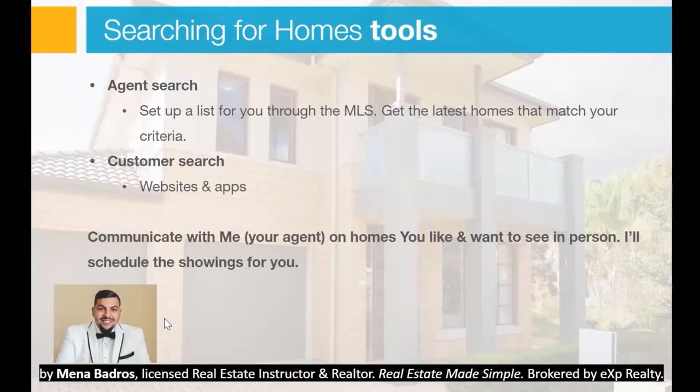So any homes that come on the market that match your criteria, you will get an email instantaneously so that you can see that home really quick before most people do. Obviously, a lot of people will also search on their own through various websites and apps. So that's fine. I think the real estate industry has shifted from the agent sending homes to the consumer to people just finding homes and sending them to the agent.